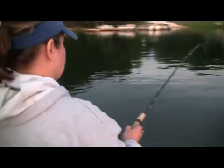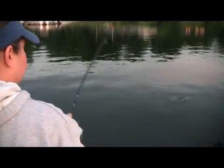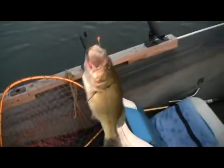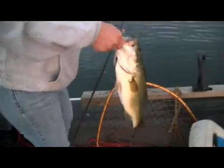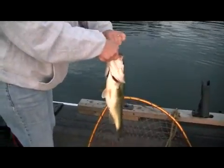What do we got now? Taking some drag. Another bass. Van's been hooked a few times too. Pam's official fish taker offer, Bob. Pam's just been hammering the bass today.